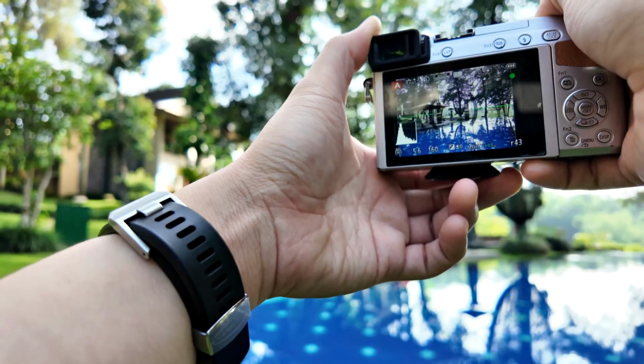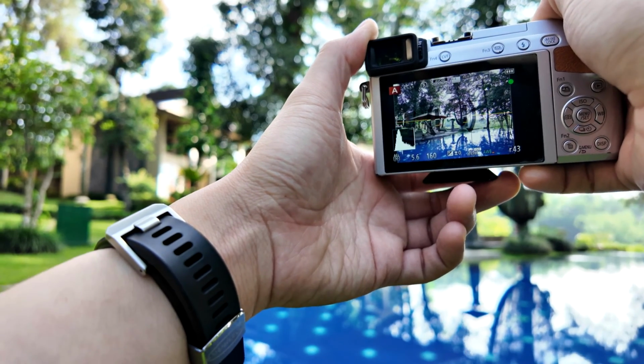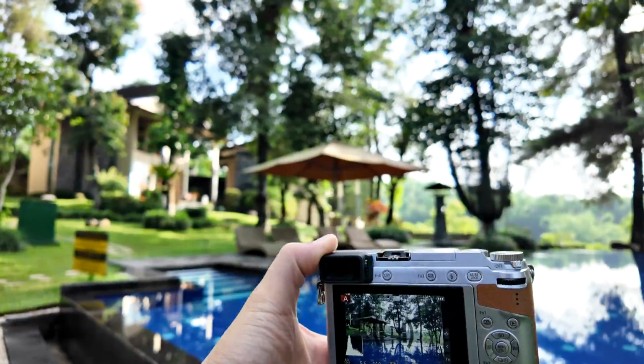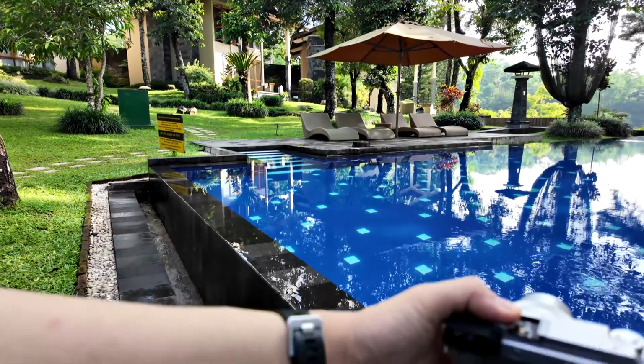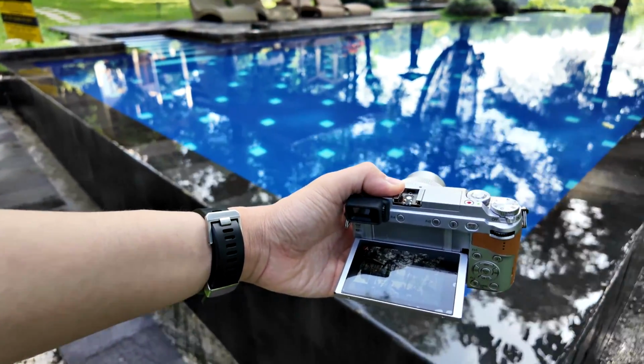I'm focusing on the chair on the left, 12mm, something like this. Let's try to capture the image. Nice. Let's go a little bit lower. Maybe we can make the swimming pool looks even more impressive by doing that, and also catch some reflection. Alright, maybe something like this.